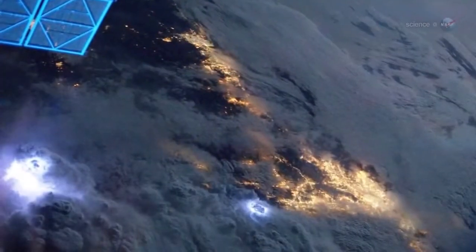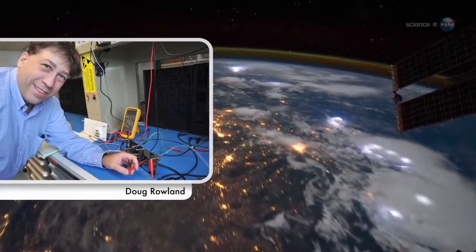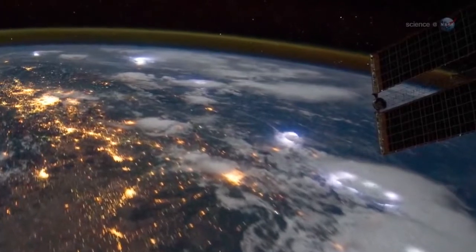The space station's orbit will carry Fire Station directly above thousands of active thunderstorms during the 1-year lifetime of the experiment, says Principal Investigator Doug Rowland at NASA's Goddard Space Flight Center in Greenbelt, Maryland. The ISS is perfect for this kind of research.